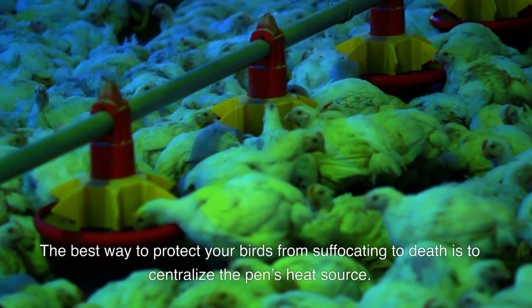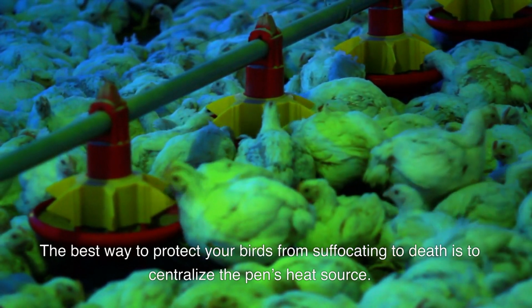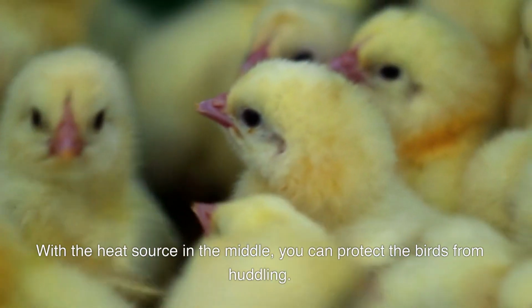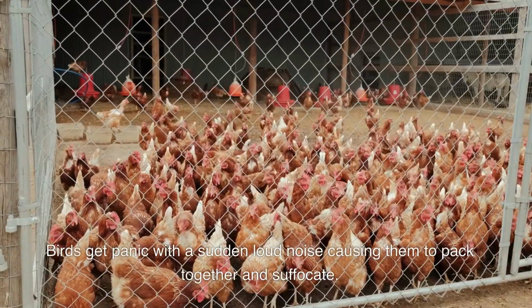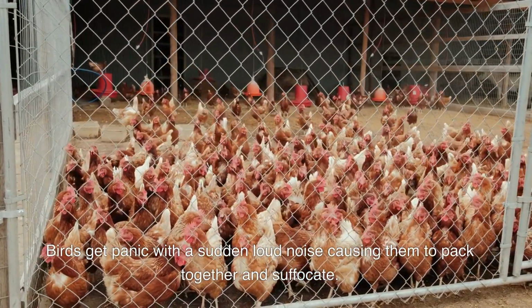The best way to protect your birds from suffocating to death is to centralize the pen's heat source. With the heat source in the middle, you can protect the birds from huddling. Avoid entirely sudden loud noises around the birds. Birds get panic with a sudden loud noise, causing them to pack together and suffocate.